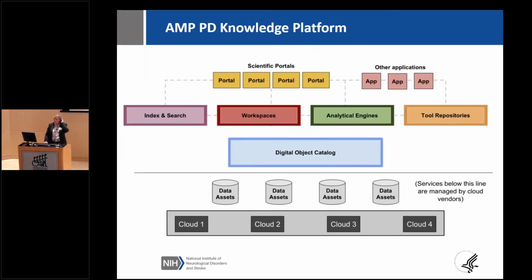I mentioned the PD knowledge platform before. Verily is going to be the builder behind it. It's all going to be cloud-based. And I think it's a different type of approach from what investigators are used to. What we want to encourage is investigators to keep the data in the cloud, if they want to work on their data sets, or bring their data sets to the cloud, and also the pipelines they're interested in. So we want to support cloud usage.